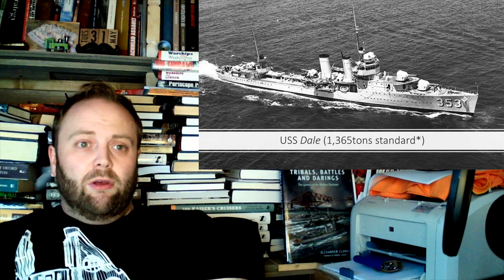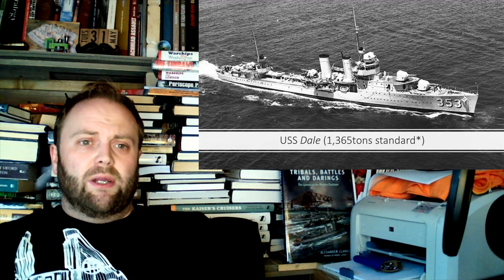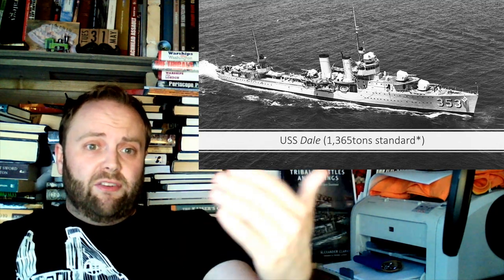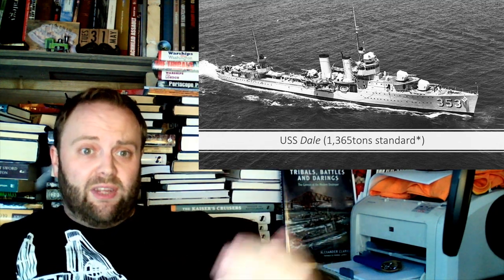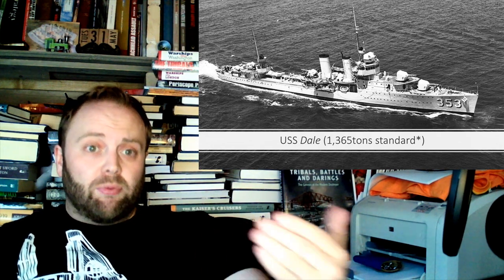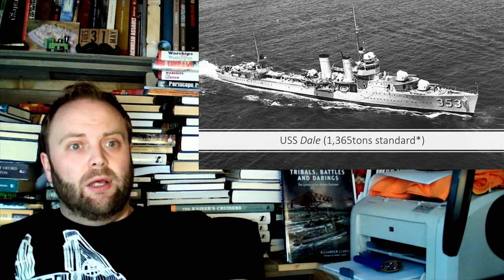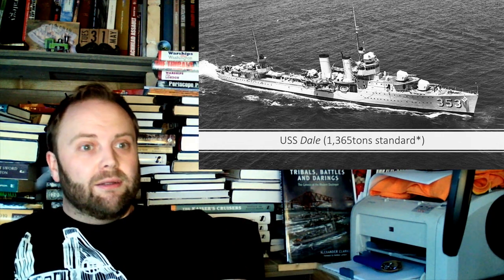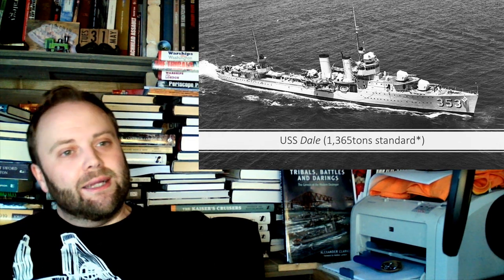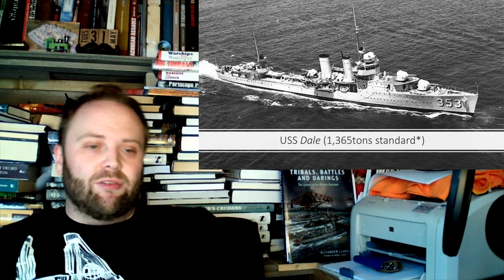Before someone says, well, it's got five main guns and it's got torpedoes. Yes, I know it has, but for a US Navy destroyer in the 1930s and 40s, that thing looks naked. I know it's pre-World War II, and I know it rapidly expands its weaponry. But still, there's barely anything on it. It's a nice ship, though. I like the lines.